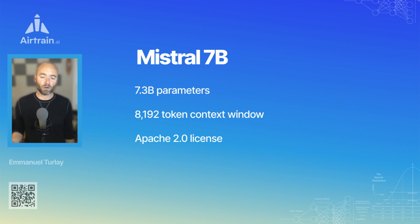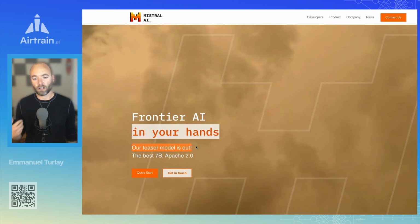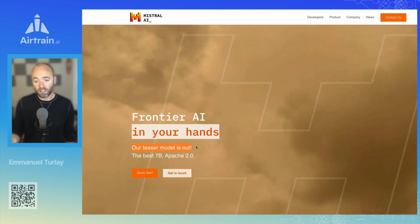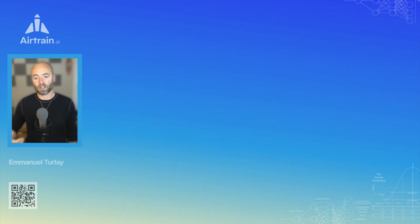What's interesting about this model is that it's licensed under the Apache 2.0 license, which means that it's allowed for commercial use. Also, they mention on the Mistral AI website that this is a tease. So this is just the first model that they're putting out, and they're probably working on a bigger model. But already this small model, Mistral 7B, has really good performance.